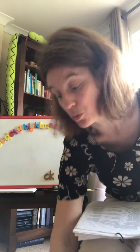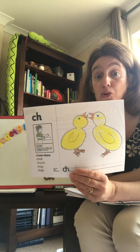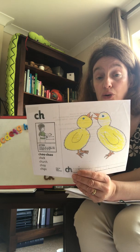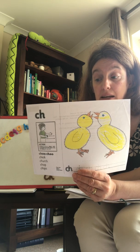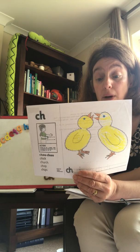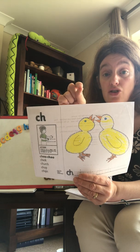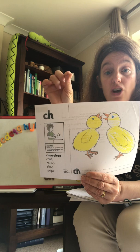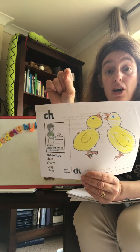Let's find the first one. A hen has laid 2 eggs and they have just hatched. 2 little yellow fluffy chicks are in the nest. As the children look at them, they begin to chirp. Chicks are chirping, ch, ch, ch.